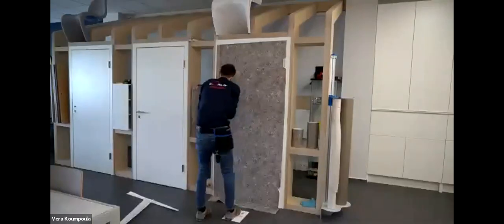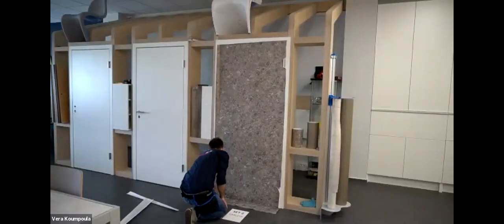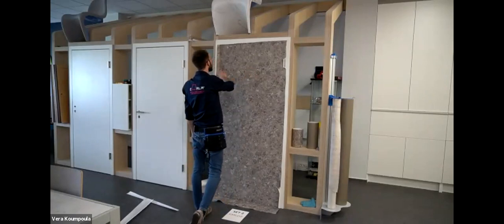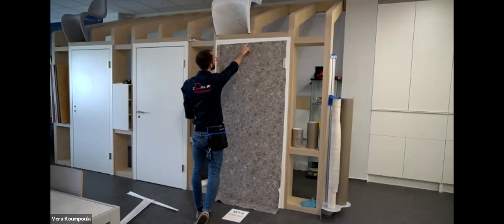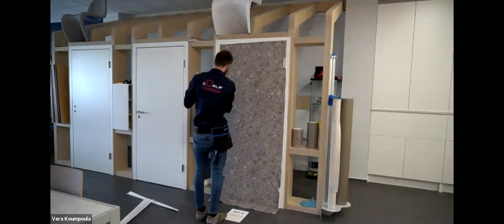Here, for example, we remove the gasket of the door, the gasket of the frames. So the door is a bit more inside than the frames. So I'm doing a cut on the frame side. I just push the material well on the door, and after I will do a 45 cut.